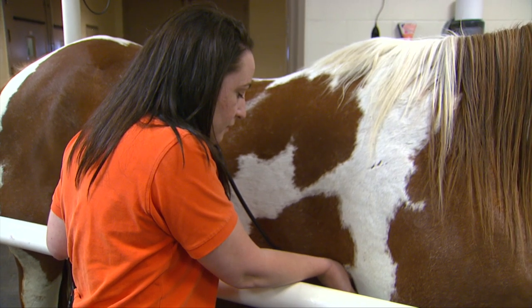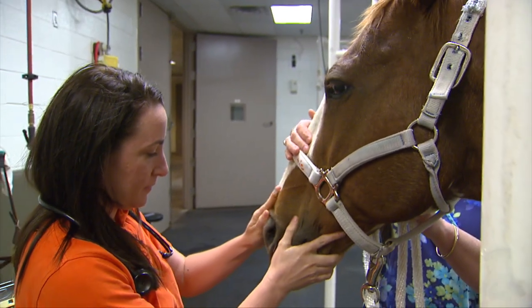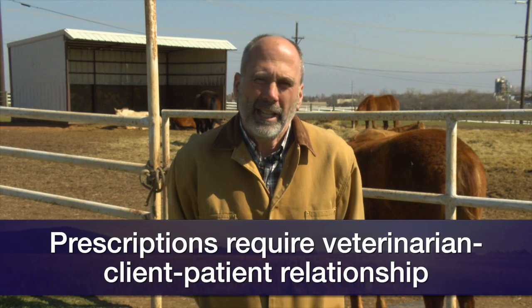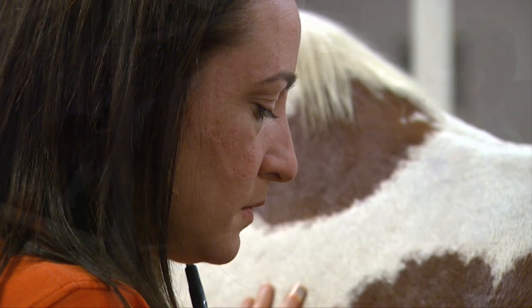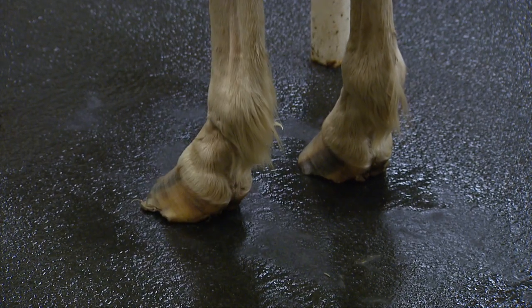In order for a veterinarian to write a prescription, they have to have what is referred to as a proper veterinary client-patient relationship. A proper veterinary client-patient relationship is defined by the Oklahoma State Board of Veterinary Medical Examiners. In a sense, it's basically this: a veterinarian makes the medical judgments for an animal. He has to have sufficient knowledge about that animal, usually by examining it or having a very good idea of how that animal is taken care of on a livestock operation.